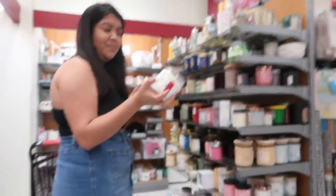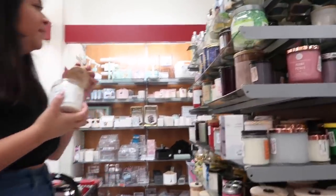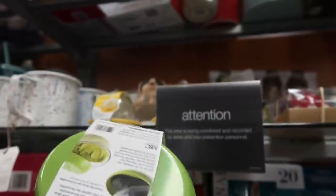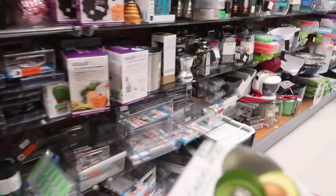I want a candle. I want a really good candle. This is cute, but it doesn't really smell like it. I want a cute, good smelling candle. Avocado, guacamole. Should I get an avocado holder? Do you eat avocado? Yeah, I do. I'm planning on making French toast. I don't want it to go bad.